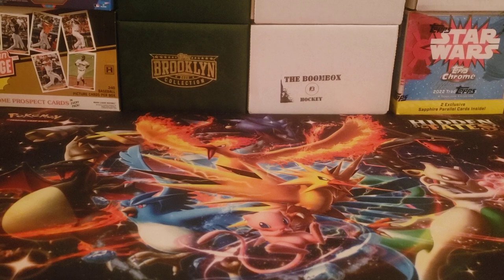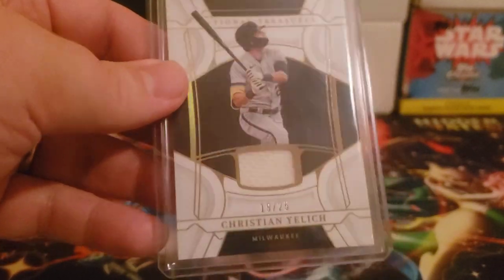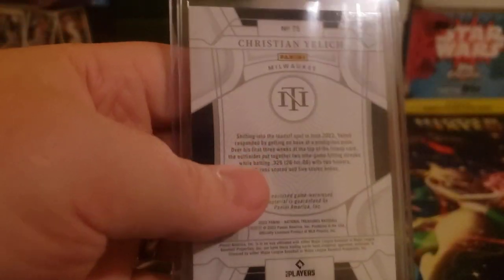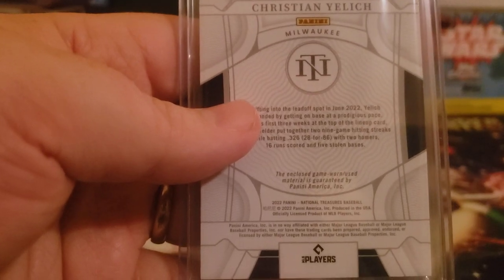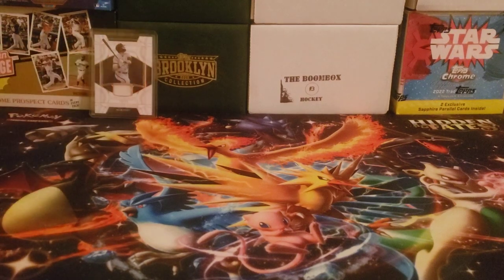But first, I did get into a break with National Treasures Baseball. Ended up getting a Christian Yelich, 19 out of 25, a little simple patch card, unfortunately, no single color. It is game worn, game used, so that's nice. 19 out of 25, Robin Yount's number, but I didn't get a Yount auto out of it, that's what I was hoping for.